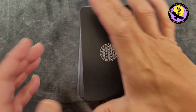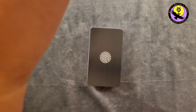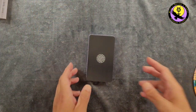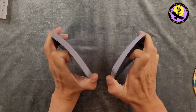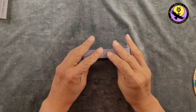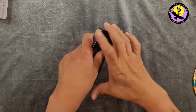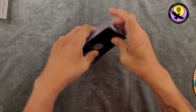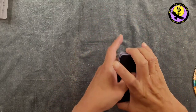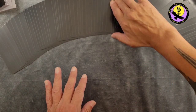All right, so what I'm going to do is change the camera. Okay, now let's see how they shuffle. And that's more my screw up than theirs. It's a deck that feels like it should have more cards, so it's a little difficult for me to shuffle. But that's just me. I have jacked up hands. There's always other ways to do it. What I do know about these, check this out. They're going to fan perfectly.